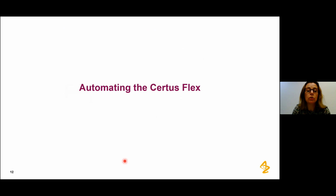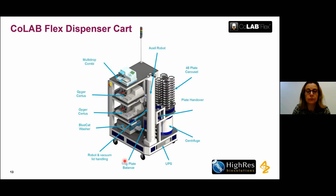So for the second part of my talk, I'm just going to talk about how we've automated the CERTUS FLEX. We work with High-Res Biosolutions, who are our automation provider, to automate the Flex on the CoLAB Flex carts. And shown here is a dispenser cart. There are different flavours of the Flex carts, which I'll show you in later slides.